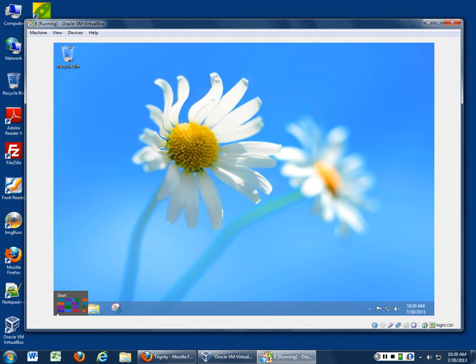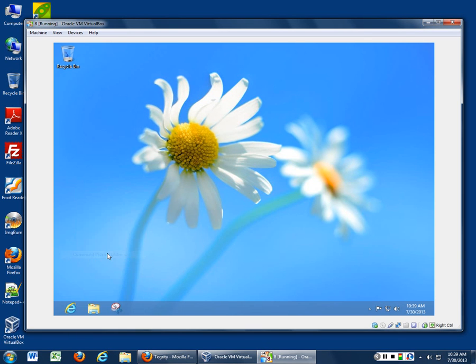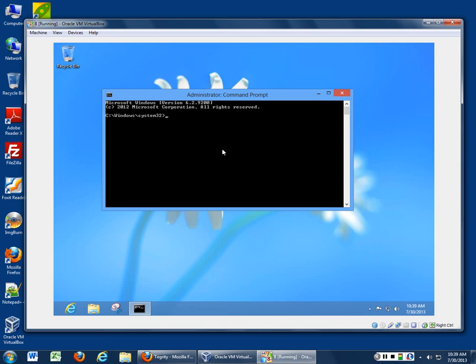I want you to go to the little start down here at the bottom, and then right-click it. And I want you to go to Command Prompt Admin. And we're going to say yes, because it's going to pop up the "are you sure you want to do this?" prompt. All right.